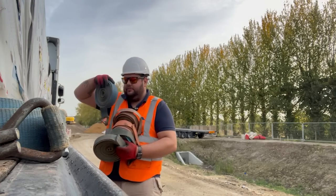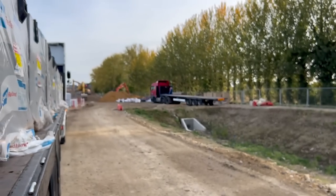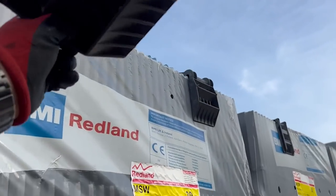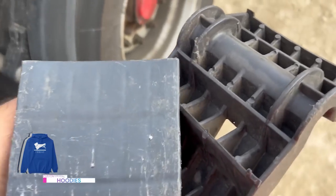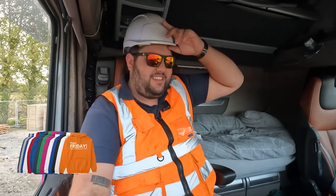Okay, that's all the straps off. Let's whack them at the back. Right, straps are off. He is tidying up his bed. The only thing we've got to do now is take off all the corner boards, and then once he moves, we can head on over there. Well, I need two hands to do this because these are quite bulky. Right, we're tipped. Let's take this off.